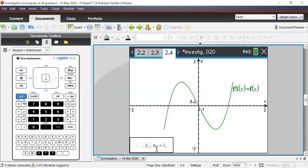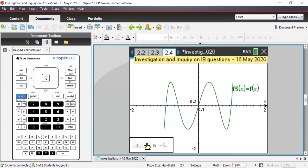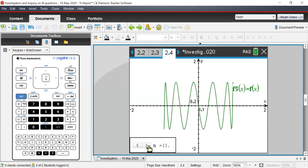So when n is 3, I have 1 maximum point. When n is 5, 2 maximum points. 7, 3 maximum points. Remember, a maximum point must be a turning point, right? These are not maximum points. 9, 4 maximum points. 11, 5 maximum points. So let's try to come up with a formula for this one.